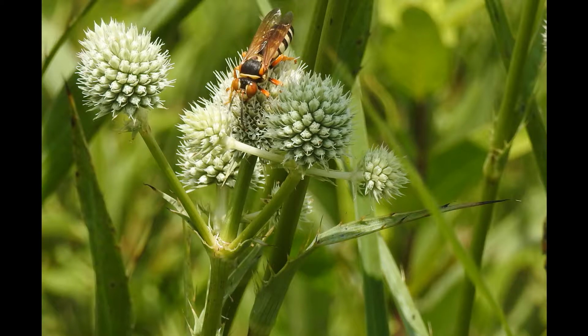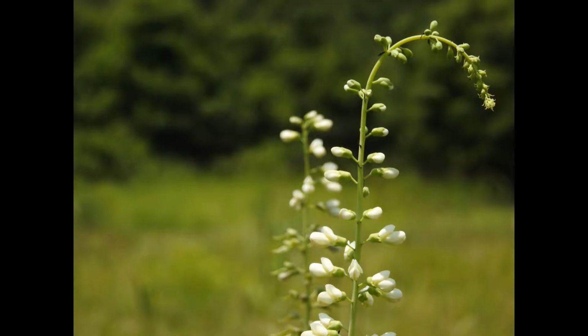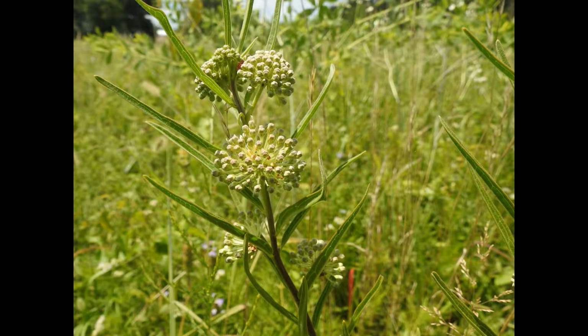Anyway, it's a red-legged moth. Wasp, bee, yeah. It has wasp-type wings. And this is white wild indigo. It's pretty common right now and will be in bloom for a while.